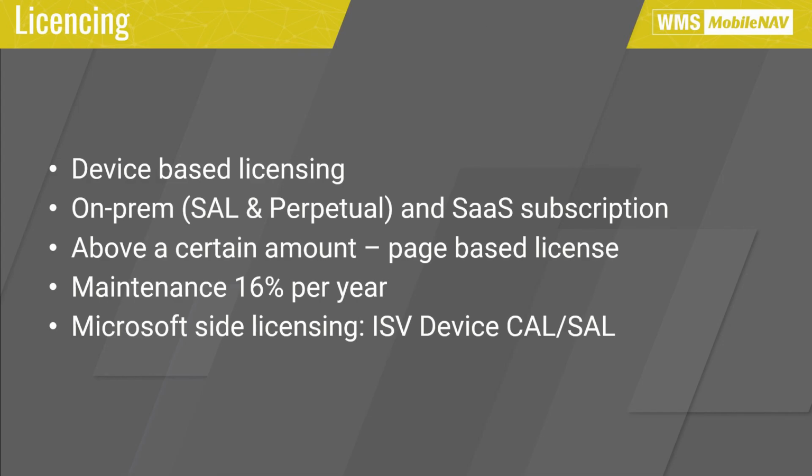So these were the most common, most typical user cases when it comes to WMS MobileNAV, and I think there's one last topic we should touch yet, and it is the licensing. Let me summarize the key point of it, so you will have some idea about it as well. First, we license MobileNAV based on the number of devices, which is a different approach than the one Microsoft is using. And the idea behind it is to let multiple users use the same device.